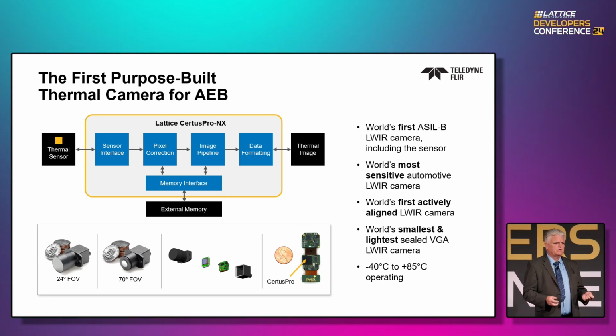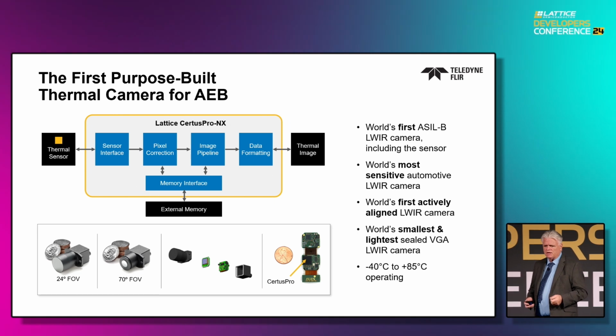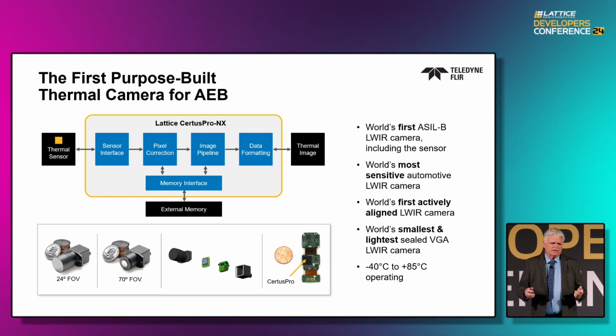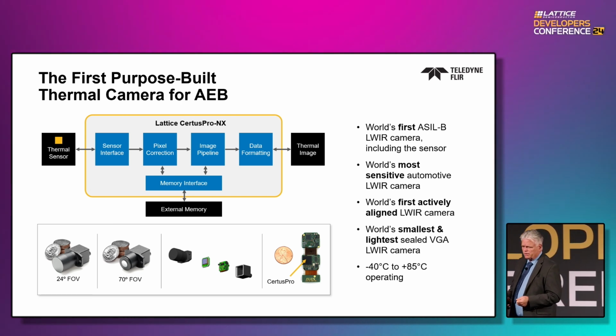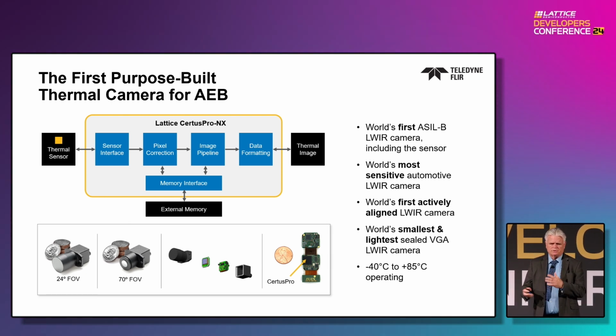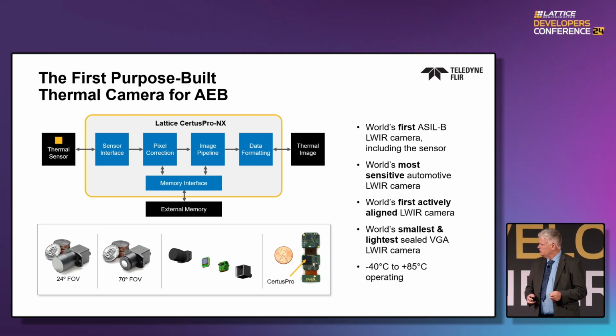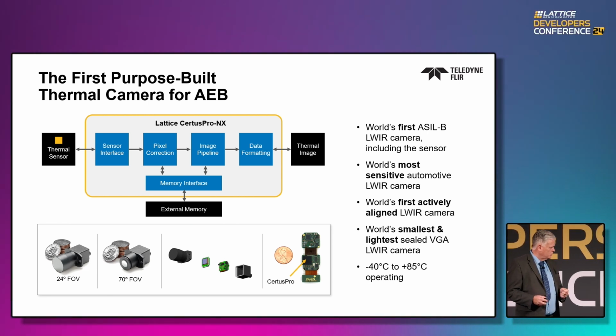The flexible logic is incredibly important. It allows us to interface our proprietary sensor interface to the gate processing and compute power of the Lattice FPGA. And then on the output side, we're able to leverage Lattice IP to create a MIPI data stream that talks to the SerDes that allows the camera to communicate with the rest of the vehicle. So a lot of power that Lattice brings to this, and we've really benefited from the partnership.